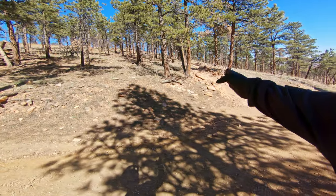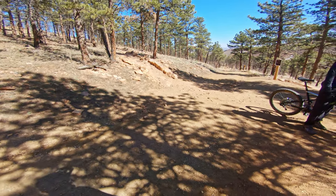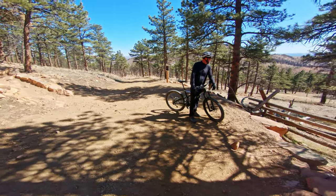This is where the single track starts right up here, but to get up to it, you gotta do some steep pedaling up some double track.